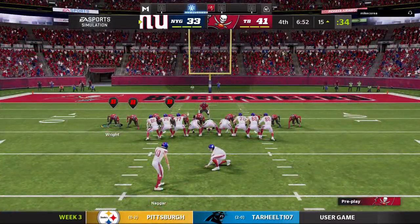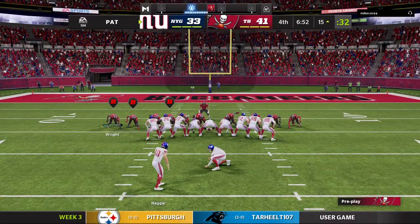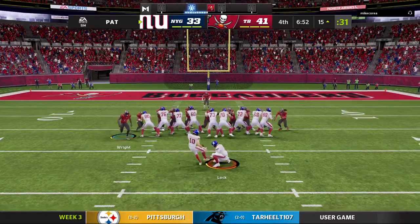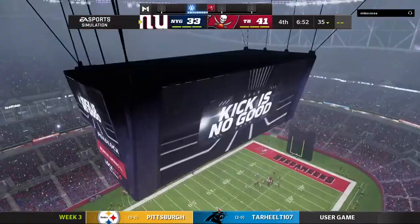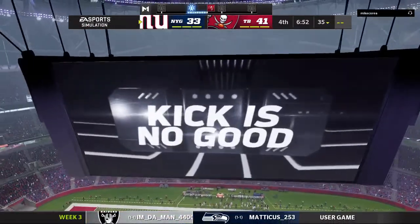Nagar for the extra point. So they called it a touchdown originally, and this will stay a touchdown after the video review, so they had it right.